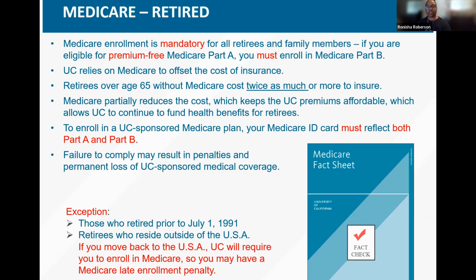There are two exceptions, and that is those that worked for UC prior to July 1st, 1991 and did not pay into Social Security, so they don't qualify. And then those retirees who reside outside of the United States, because Medicare is not required outside of the United States. However, if you move back into the United States, UC will require you to re-enroll in Medicare. And there may be a Medicare late enrollment penalty assessed by Social Security.